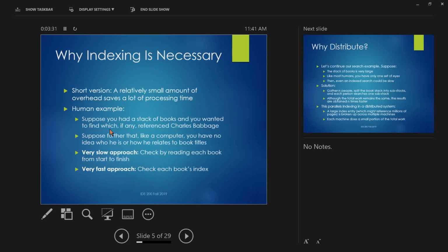So, again, a very slow approach: you could read each book from start to finish, okay? But you wouldn't want to do this. A very fast approach: for each book, look at the index and see if it somehow mentions Charles or Babbage or Charles Babbage or Babbage, comma, Charles, right? Try to find it in that way.